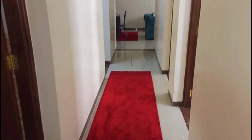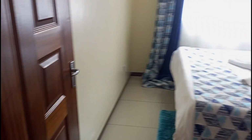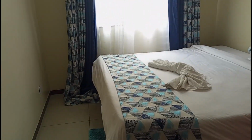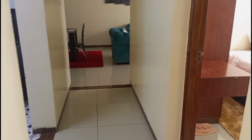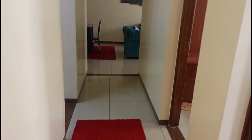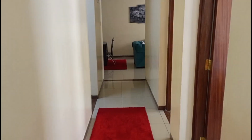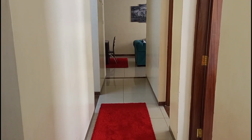You will ask, how much does this house go for per night? And the price depends on the season, so this is in February the 17th, and currently it's going for Kenya shillings 8,000 per night for a 3-bedroom. And then if you want a 2-bedroom, we definitely close one of the bedrooms. If you want a 1-bedroom, we close two of the bedrooms.